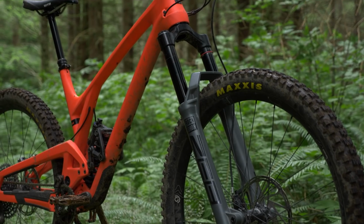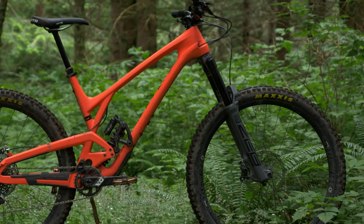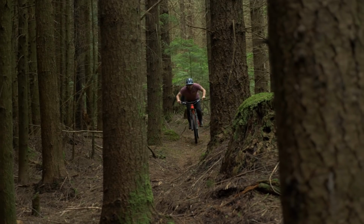All right, so a new Wreckoning. What updates have they made to this bike? First up front, we've got a slacker head tube angle. Got a 65 degrees in the low setting, and if you want to get it kind of bike park ready, you can put it in the extra low setting and you can get it down to 64 and a half about. They've also made the bike longer, as you're seeing with a lot of more modern bikes.